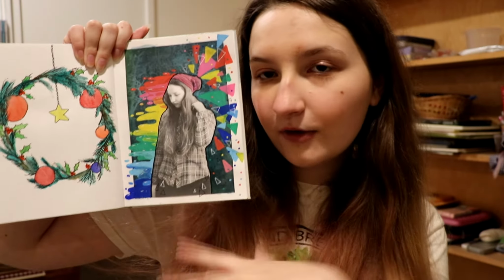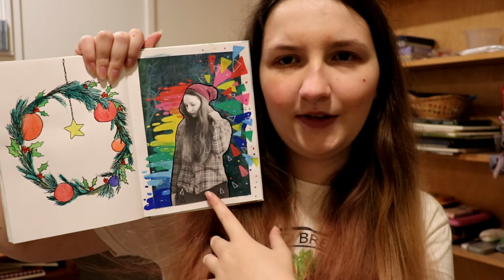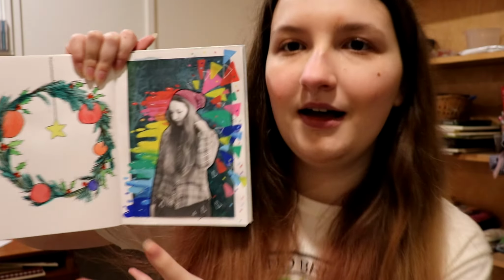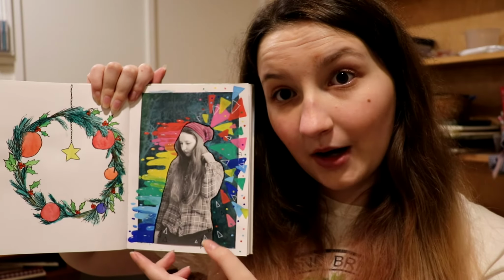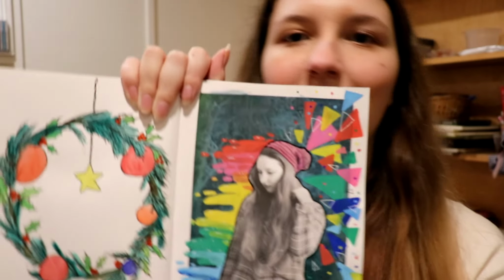I printed out a photo I took of myself. Did I take this last year? I think I took this last year in the winter. I turned it black and white so that I'd have more room to play. And then on it I used watercolor and gouache in the background to add the green back into the greenery, and I colored in my hat. And then I used Posca markers to add kind of just fun explosions and color dripping, and yeah.